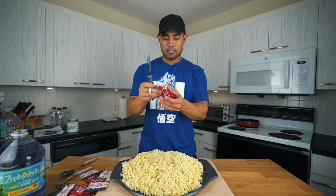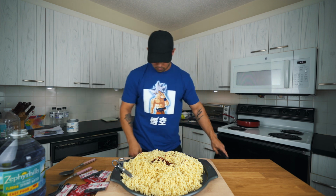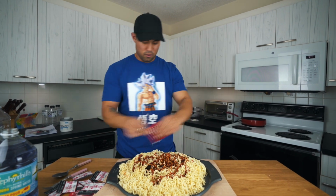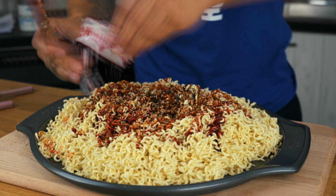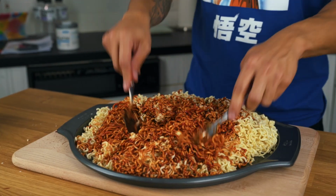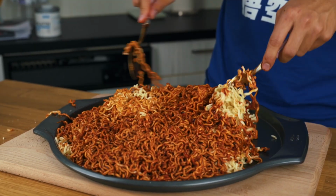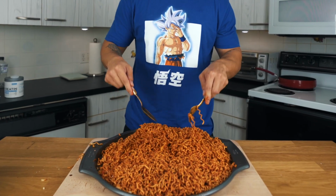15 packs of this sauce. It's already coming out. Actually mixing up really well. I don't even know if I'm gonna be able to do this. This is so much ramen. Oh my lord, there is absolutely no way. I don't even know how all this is gonna fit in my stomach. Oh my goodness.